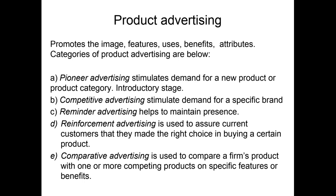So, product advertising, we have categories, right? So we have different types of product advertising: pioneer, competitive, reminder, reinforcement, and comparative. Right now, it's not super important that you memorize the types of advertising. They're broken down into categories because that helps us to design what we're looking for.